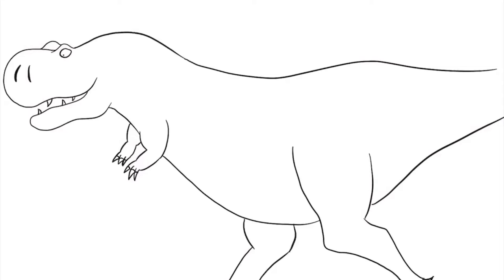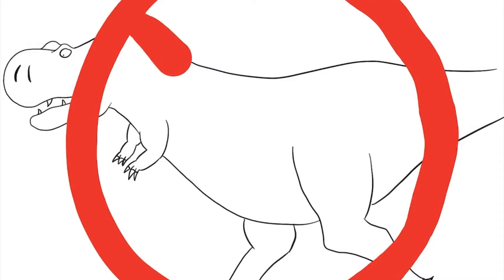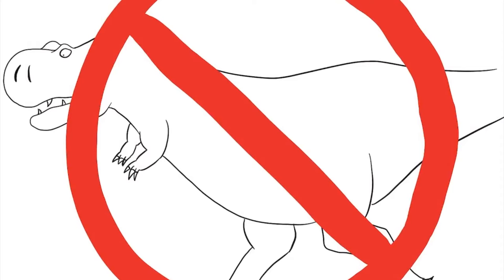According to a 2017 study done by William Sellers at the University of Manchester, T-Rex may not have been able to run, which is defined by having both feet off the ground at once while moving. So this bad boy was able to lope along pretty fast, it just wasn't strictly defined as running. This is still another hotly contested issue.